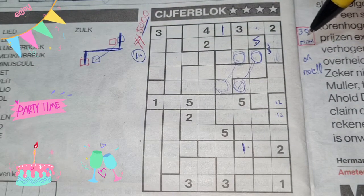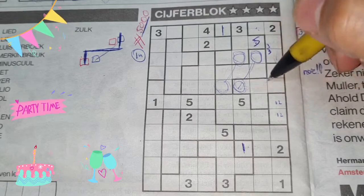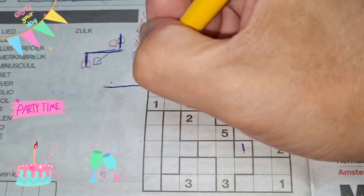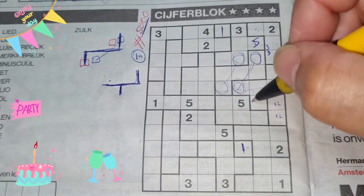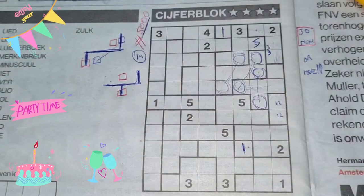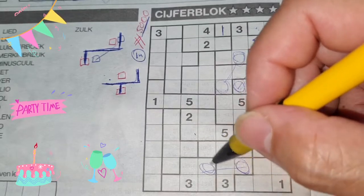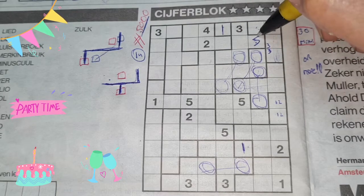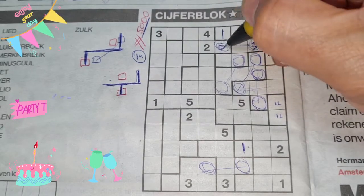Then the following shape. Let me draw this shape here. When you see this kind of shape, remember that this box has the same number as that box. So this box has the same number as that box. You have more? Yeah, rotated. This box, same number as that box. Anymore? Well, here another one, the third one. This box has the same number as that box. So in this case, it's a 5.